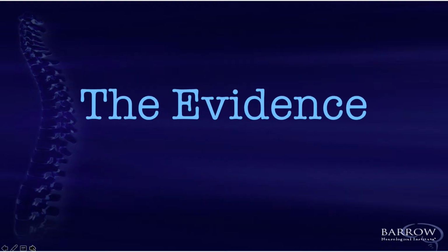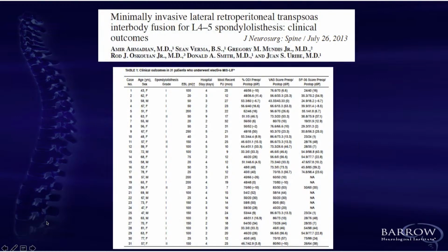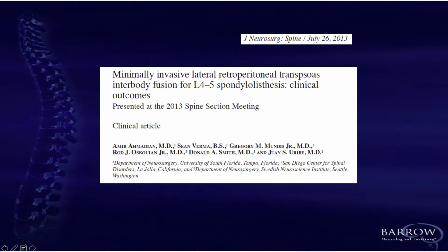Go next. So the question is, now you're going to say, well, there is no evidence. This is because you're very good at this and you're the only one who does it. But the real truth is that there are more than 2,000 surgeons every day doing lateral surgery in patients all over the place with really good outcomes. Go to the next. So this is our own publications. As you see here, in 2013 we published a good series of grade 1 and 4-5 spondylolisthesis, which is actually the most criticized level for lateral, with really good results.